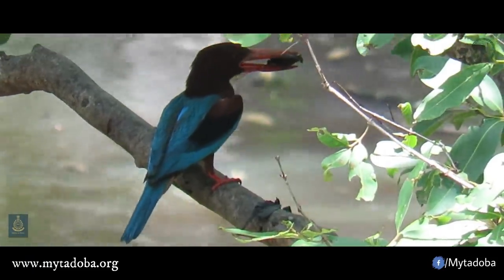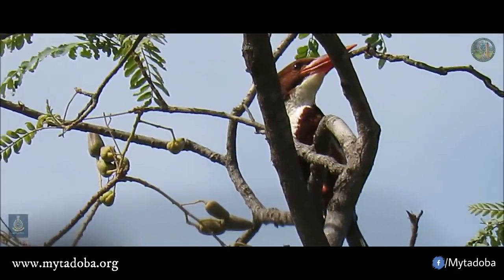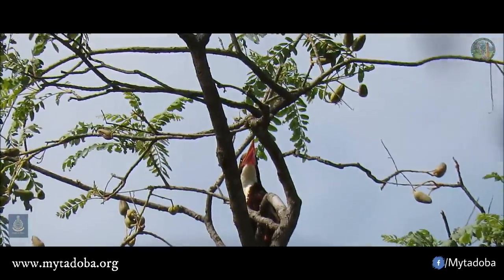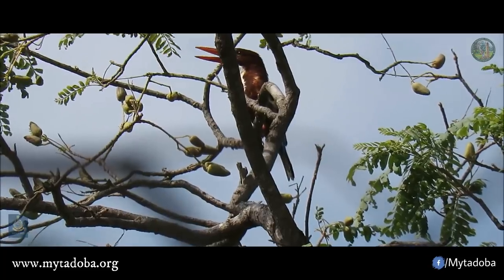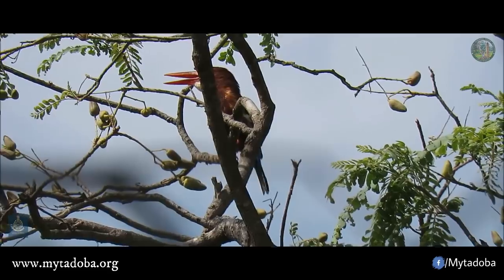The white-throated kingfishers begin breeding at the onset of monsoons. The male perches on prominent high posts and calls, flicking their tails, raising their bills high and displaying their white throat. And in return, the female in invitation makes such rapid calls.